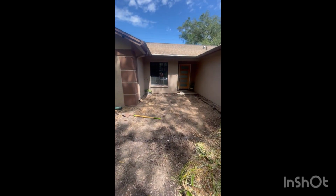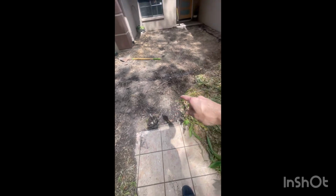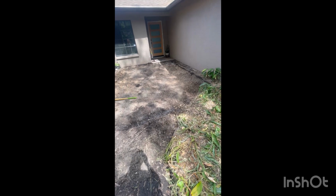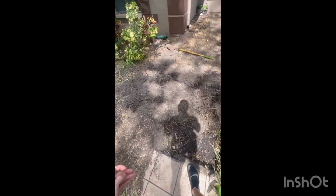Okay, so the tree is right here, and then I had my sidewalk running all the way that way. They busted up the sidewalk. I was going to redo this anyways because I don't like the tile. But they basically took all this out. I wasn't really expecting them to do that. Fine, whatever. I got a concrete guy coming to do the rest of the path. That's another story. He'll probably be here next week or the week after that.